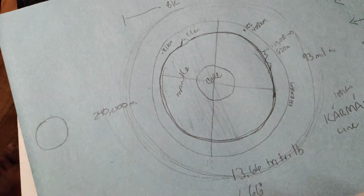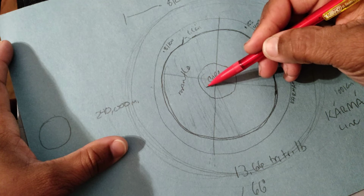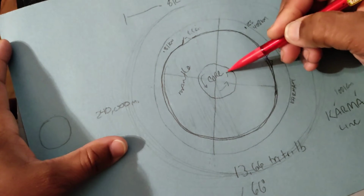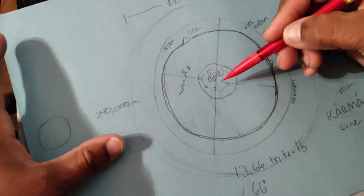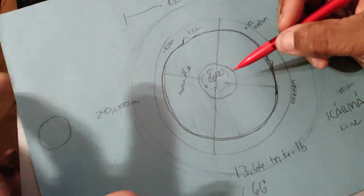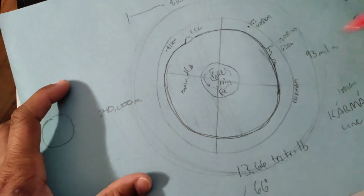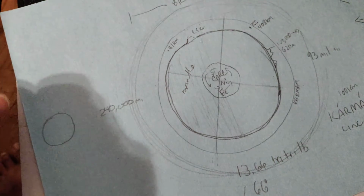And the core has an inner core and an outer core, and it is made primarily of moving, rotating, super hot, molten iron and nickel. So nickel and iron. And that is really important.